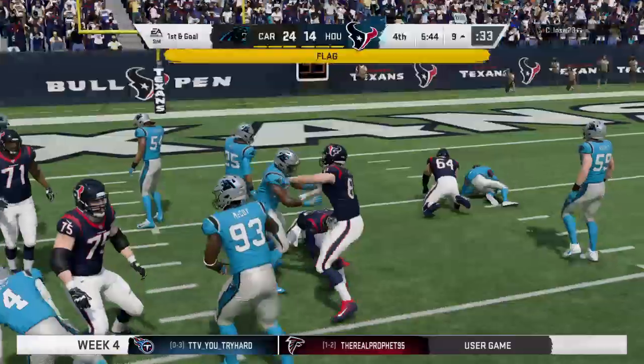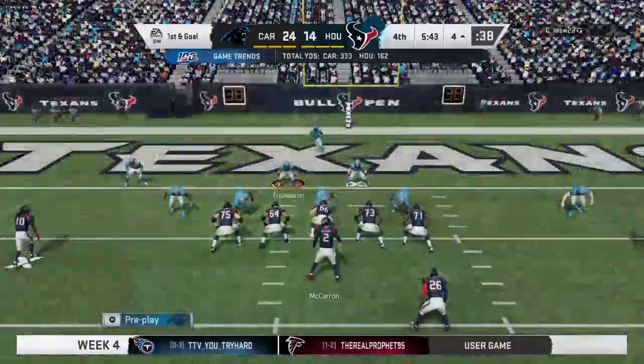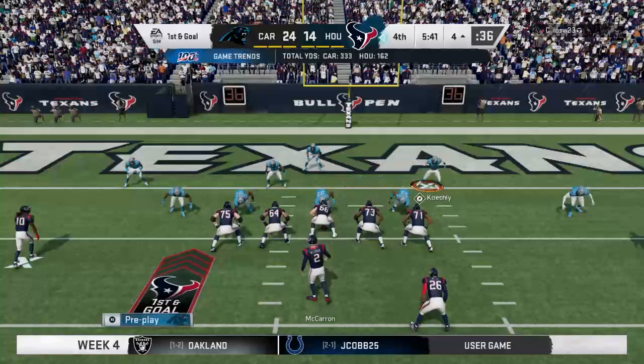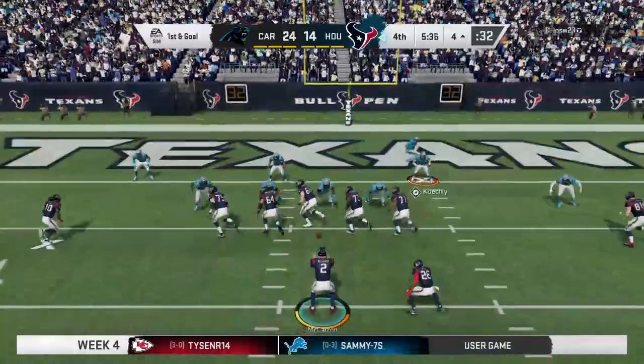And he'll be brought down. Oh, that's a face mask. Certainly looked like it. Indeed, here come the flags. A pickup of 4 on first down. It'll be 2nd and goal. So now then the penalty's got him set up with a 1st and goal.